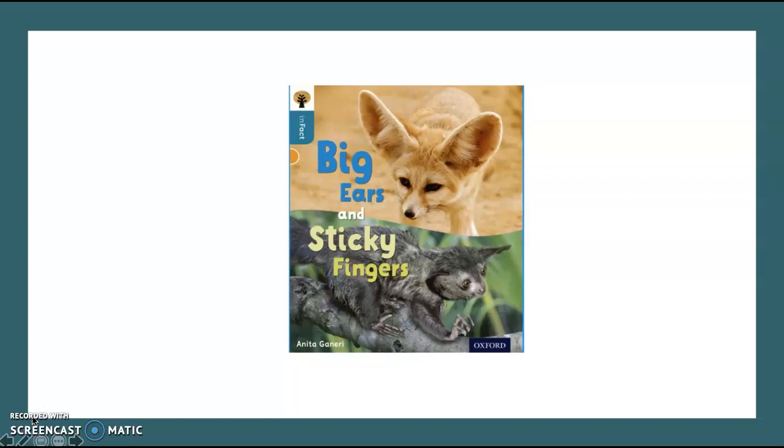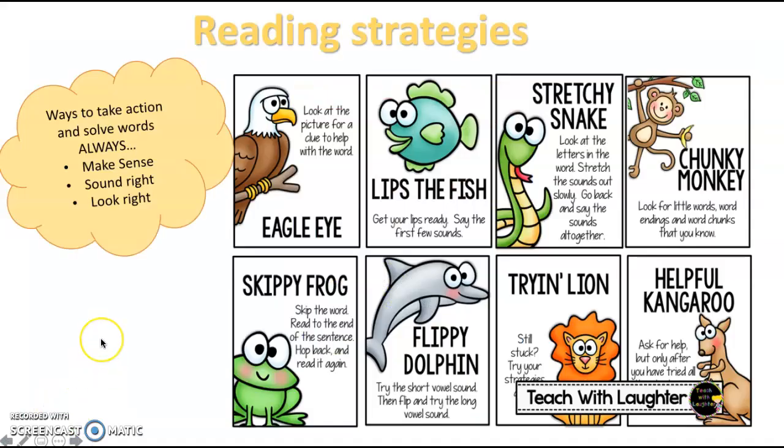This week on Guided Reading, we are going to be looking at a new book, but first, let's remind ourselves of our reading strategies. You can use any of these strategies to help you with your reading, but the ones I want you to focus on are your eagle eye and stretchy snake. Your eagle eye is when you look at the pictures to help you with a clue with the words, and your stretchy snake is when you look at the letters in the word and you stretch the sounds out slowly and you go back and say the sounds all together.